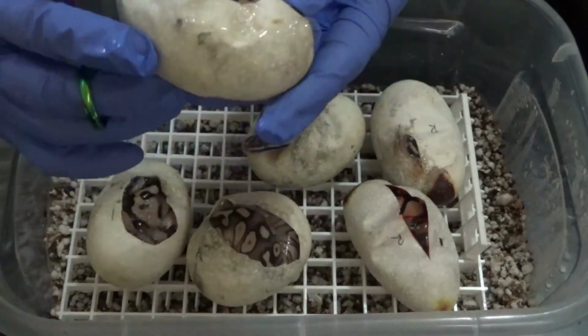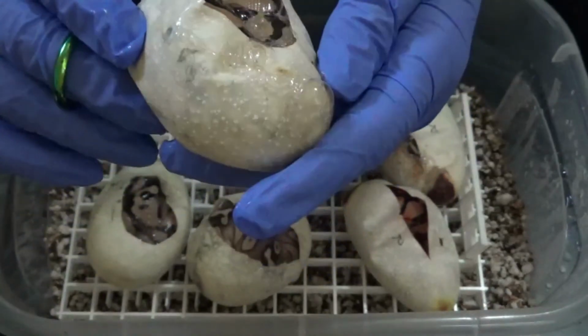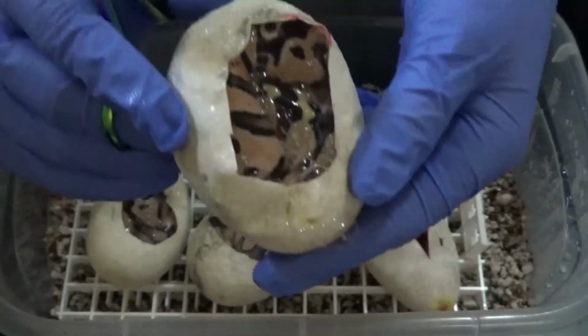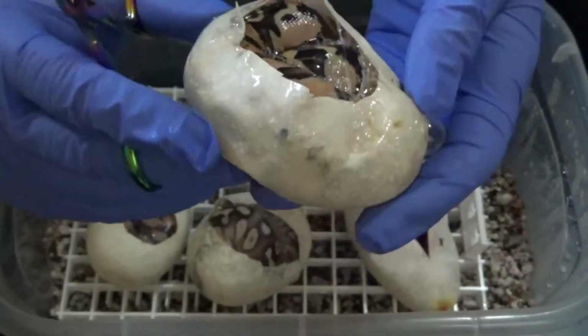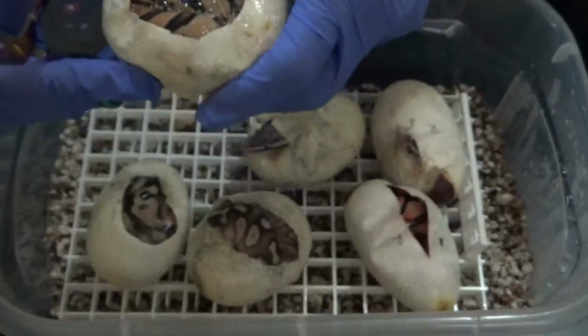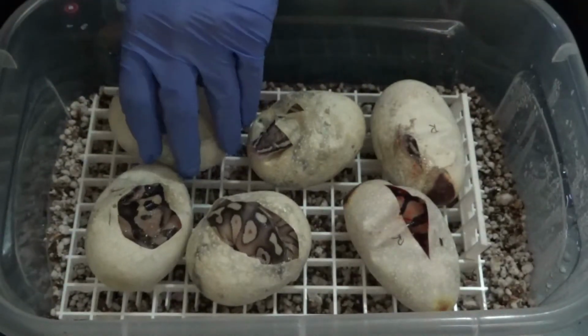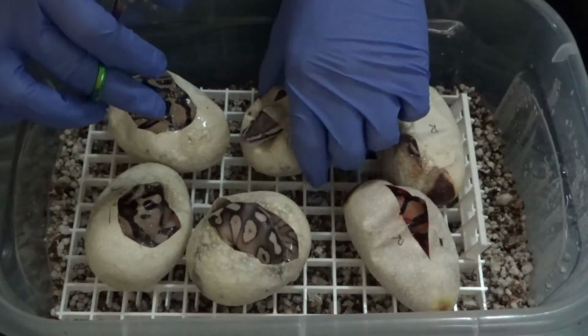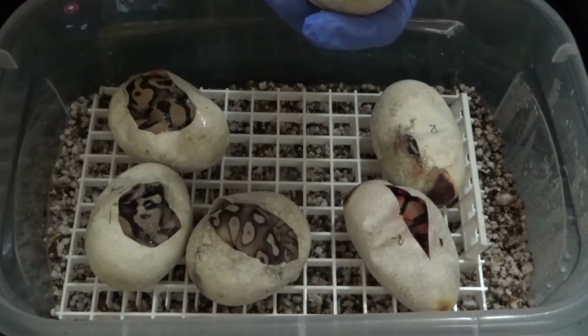Looks like another pastel leopard. So far doing good on the leopard gene. Yeah, that or it's just a neat looking pastel. Already pretty bright, considering it's still in the egg and the color's not fully packed in yet. You got your head stuck too.